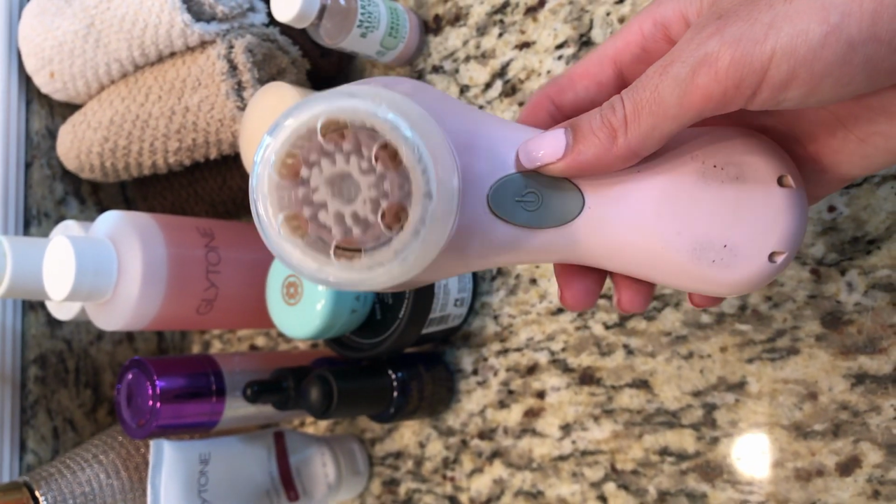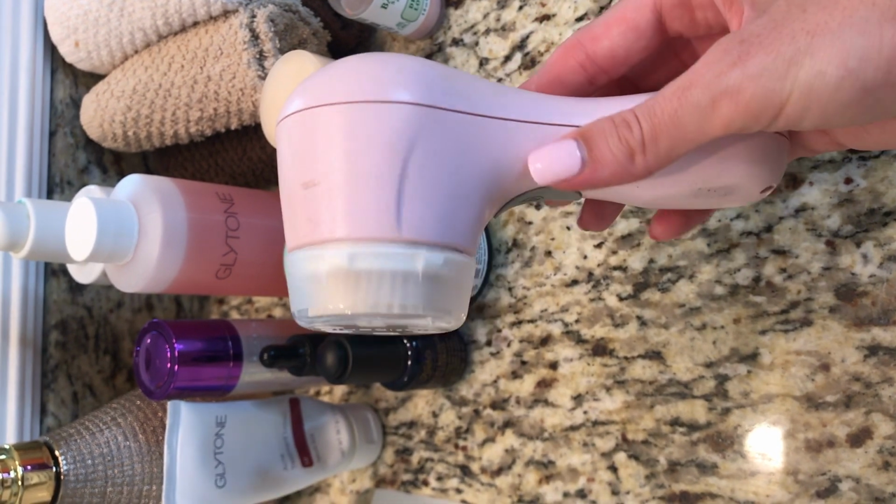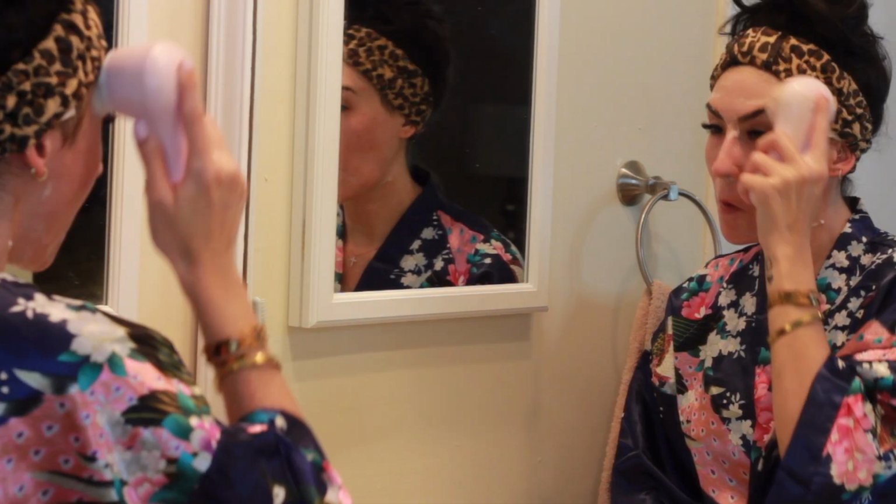Here's a picture of mine. I've had it for several years, and I know that there's bigger and better models out now, but for me, it does the trick.